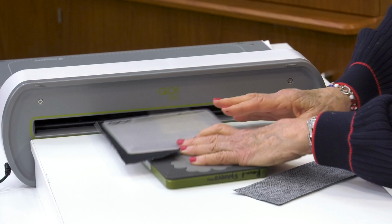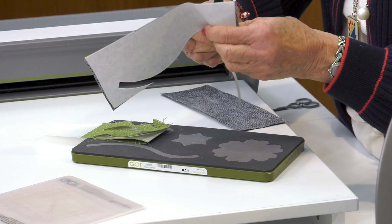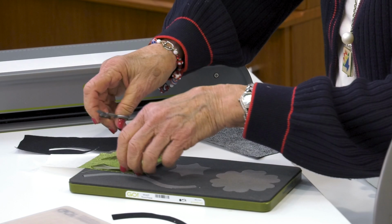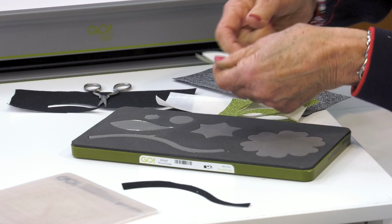Okay, slide it off. Ooh, look at that. It didn't go through right on the bottom. It looks so nice. Whenever you are doing this applique technique, you put your paperback fusible on first. I actually see some people just cut the flower and then cut the paperback fusible. No, you don't have to do that. You just press it all and then it's ready.